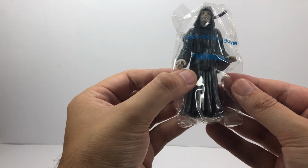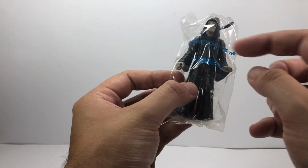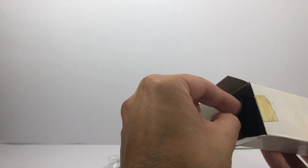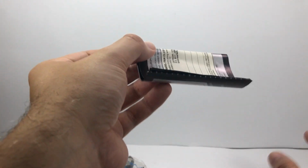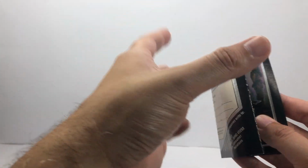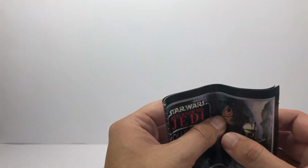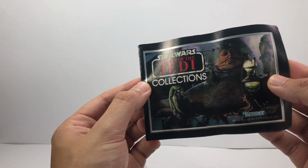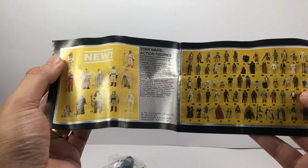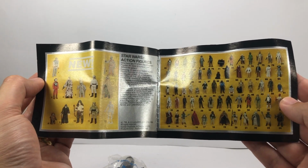So we have the Emperor in a sealed baggie with Kenner on the front there, made in Hong Kong. That's him there. And now these are the other parts that you also show off in the case. When I get that case, I will put it all in the case and I'll do another video maybe just for this figure, to show you how well you can display these things. So here's the little booklet, or catalogue, and this is absolutely awesome. This is just nostalgia gone wild.